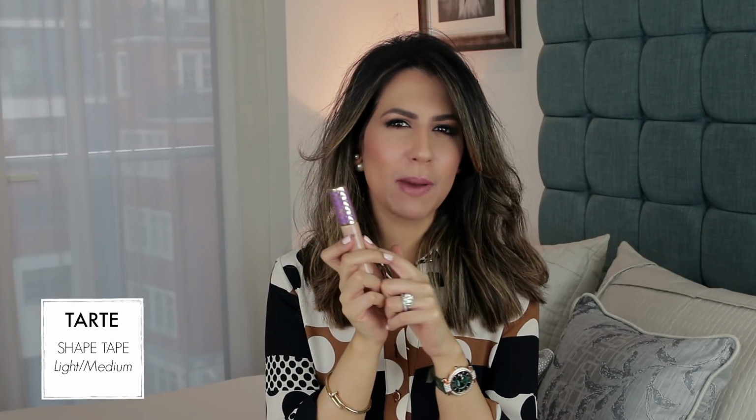But anyway, for this month, I'm going to start off with beauty as usual. And the first product I want to talk about is this Tarte concealer. I think I spoke about this one last month.